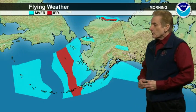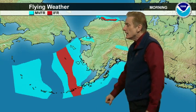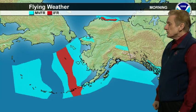And for flying weather tomorrow morning, a band of IFR associated with that nearly stationary front southward St. Matthew Island, just catching the Pribilofs on down again across Unalaska Island, breaking out to the west, marginal stuff out to Shemya, and some marginal VFR up along the east side of Kodiak Island into the Gulf of Alaska with some lower cloud conditions here.